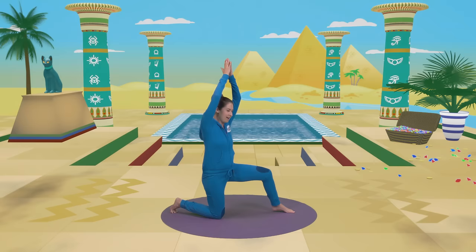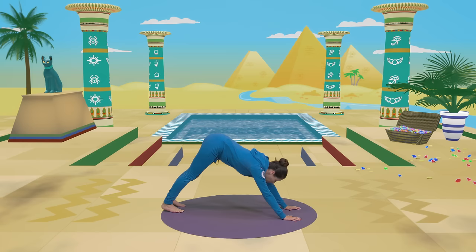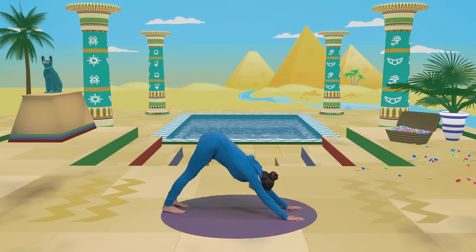Coming down to two knees, take your hands in front of you, tuck your toes and lift your bottom to the sky, making yourself into a pyramid shape. Wow, the pyramids were where they buried their pharaohs, the kings. They're like great big tombstones or graves. And who's this trotting out from behind the pyramid?